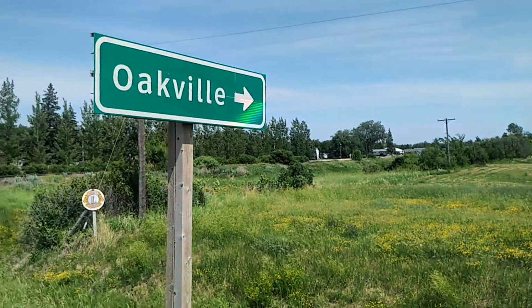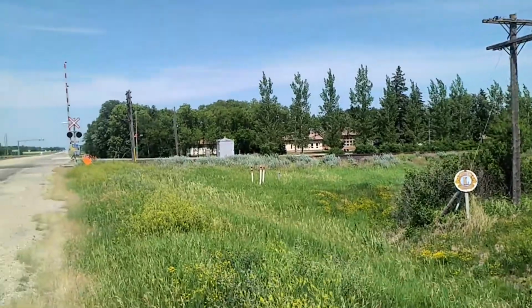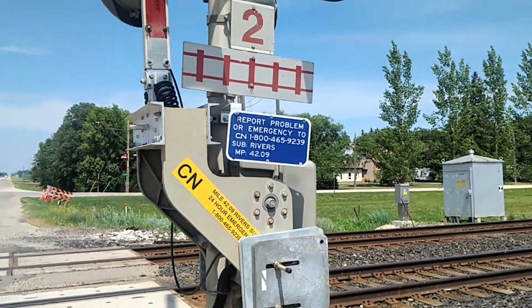We're in Oakville, Manitoba to check out a soon-to-be-replaced crossing of the CN Main Line. 2 days after our visit, crews will tear up the crossing and fully replace it. The line here is double track from Winnipeg to Portage-la-Prairie.